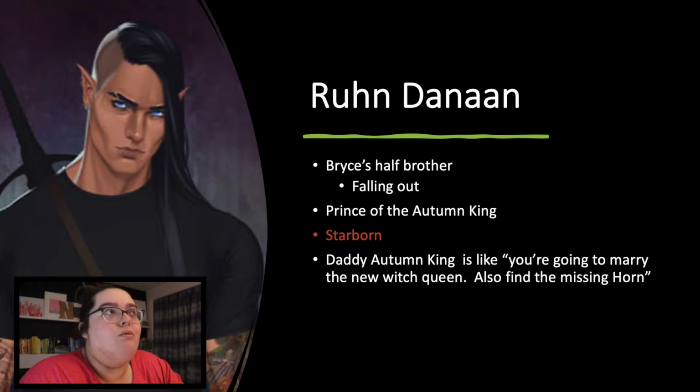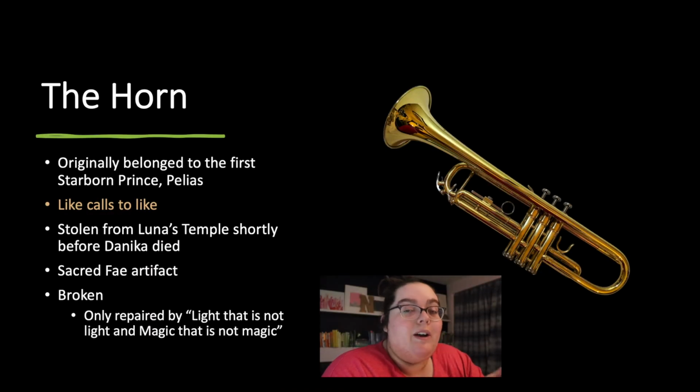And Rune's like, I don't really want to marry the Witch Queen. And his dad is like, I kind of don't care. And he's like, also, I need you to find this missing horn. And Rune is like, the missing horn. And this horn is very important. And this horn has been missing for a little over 2 years.